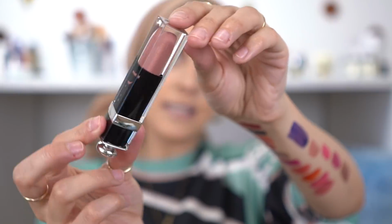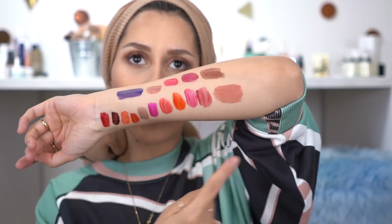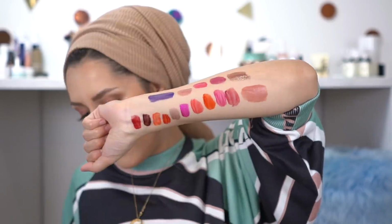Oh, I love, it's like a minky shade. Absolutely love that. I need clothes in that colour as well. Lovely Dior Love Lead. And it's this colour over here, which again looks very natural. Ooh, that's beautiful. So these are all the Dior Addict Lacquer Plump colours. Which one shall I put on my lips though?